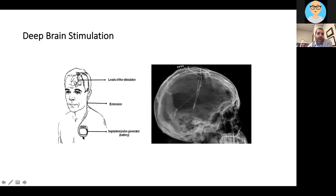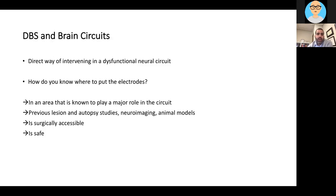So this idea of a pacemaker-like device, and you've all heard of pacemakers, I'm sure, where there's a battery and electrodes that go to the heart to stimulate it. This is a pacemaker device where the electrodes don't go to the heart, they go to the brain. And the idea is that they stimulate that part of the brain that's not functioning properly in order to restore its activity. So how do we know where to put the electrodes then?